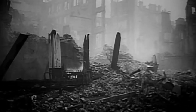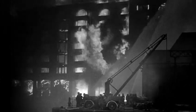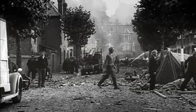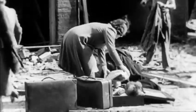By the middle of October, the Blitz on London had been raging for over 40 nights without any respite. And still they came. It was far worse than anybody had anticipated. Every night there were bombs. There was debris everywhere, ambulances, fire engines, and of course people had lost their homes, they'd lost their possessions. So there really was complete chaos.